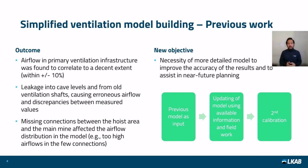Hence, during this project, a second calibration was performed. How was it done? Basically, we used the previous model as an input and updated it based on more information and also according to our findings during the fieldwork.